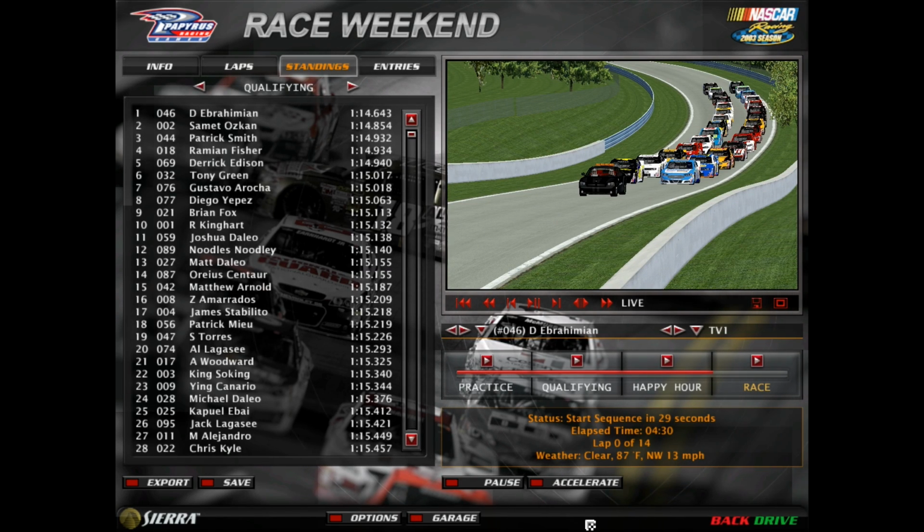Welcome to race number 11. We're back at Canadian Tire Motorsport Park, our last road course race of this season. The 46 team and the 02 team start up front for today's race. Now to see the full qualifying results. Now I'll take you to trackside.